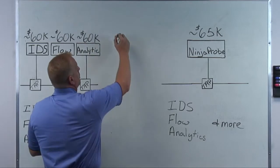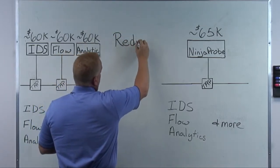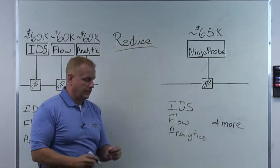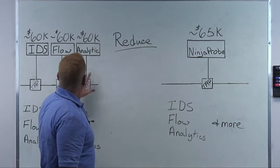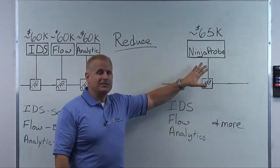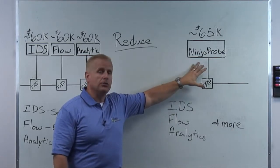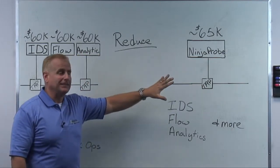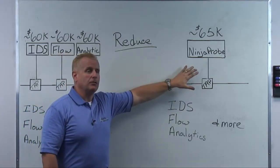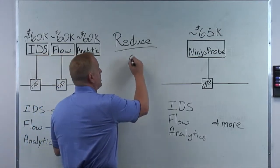One of the things that we do overall is that we're trying to reduce basically everything nowadays. We're trying to do more with less. What I mean by that in this scenario is that we want to do the same amount of work, the same amount of processing, at a very high performance level, which we can do off the Ninja probe without sacrificing any of those features, paying less money with less space than what we're getting over on this side. So we're going to reduce your costs overall.